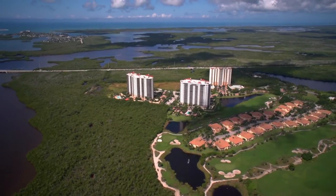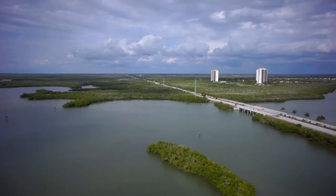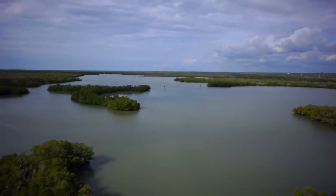The challenges ahead are great. As more people move to southwest Florida, future decisions on how we manage this growth will have a profound effect on coastal resources.